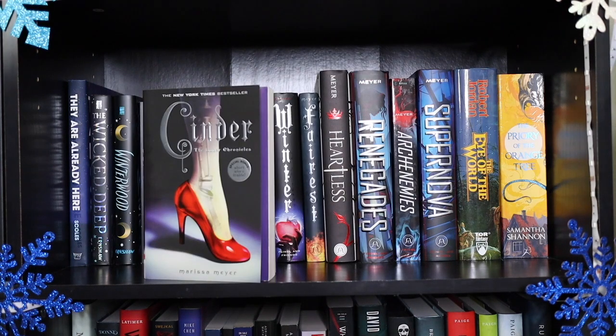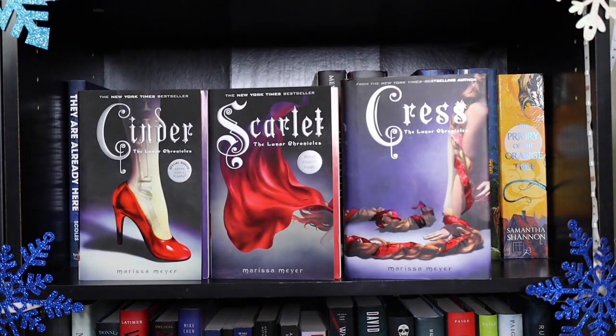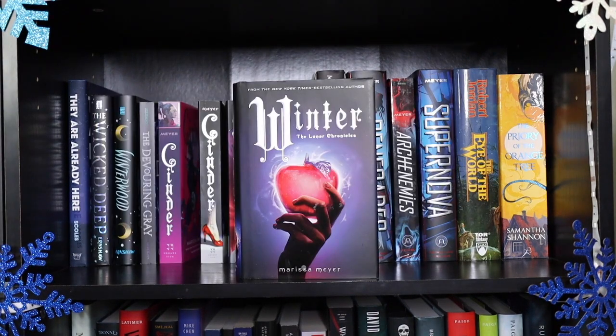Then you go into the original copies. So we have Cinder in this edition, Scarlet, Cress, and Winter. Winter would not fit with the rest of the books, so I just put this one on its own. That's why it's all lonely on my bookshelf.